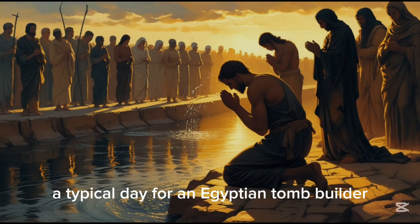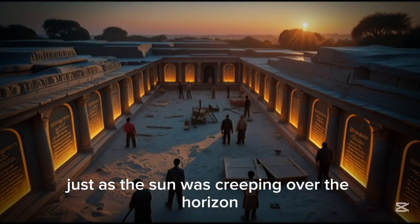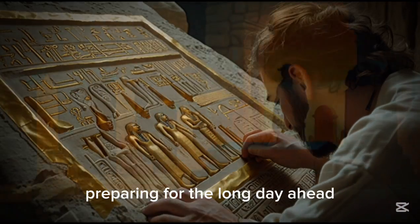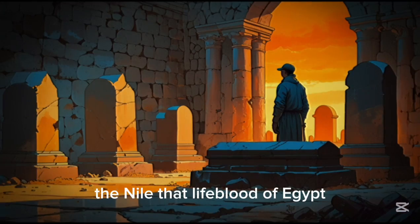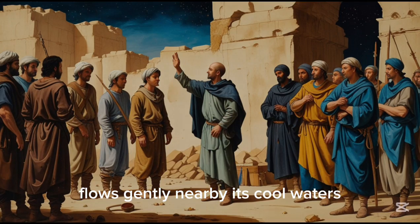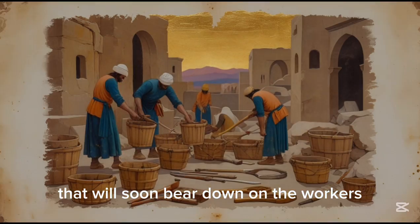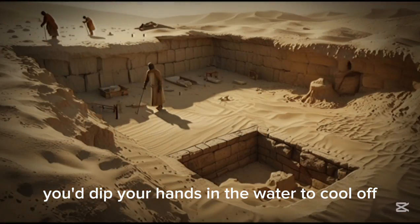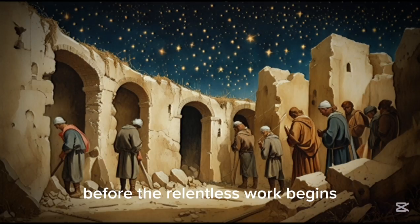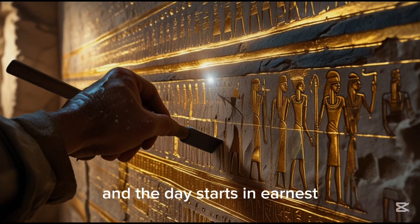A typical day for an Egyptian tomb builder started early, just as the sun was creeping over the horizon. You and the workers gather at the riverbank, preparing for the long day ahead. The Nile, that lifeblood of Egypt, flows gently nearby, its cool waters a stark contrast to the heat that will soon bear down on the workers. You'd dip your hands in the water to cool off, trying to steal a moment of peace before the relentless work begins. But the heat soon catches up, and the day starts in earnest.